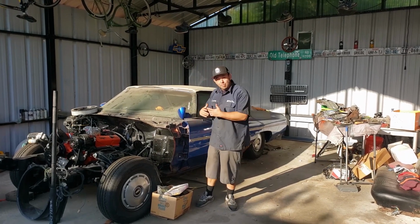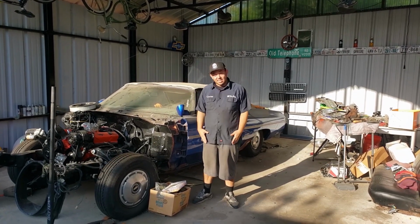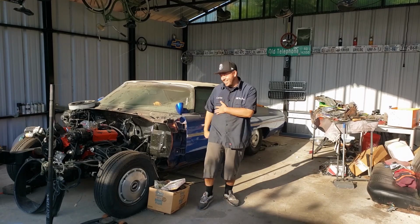Take it to the shop. I've been able to get some things done at the shop here and there. So you know what? We're gonna load it up on a trailer and take it to the shop. Maybe that'll get a fire into my eyes or something. But all I know is, man, this Donk is kicking my ass.